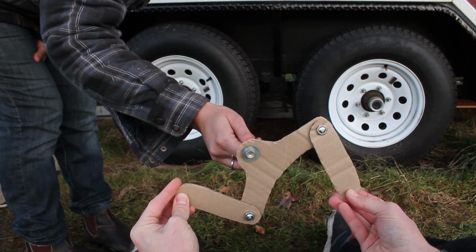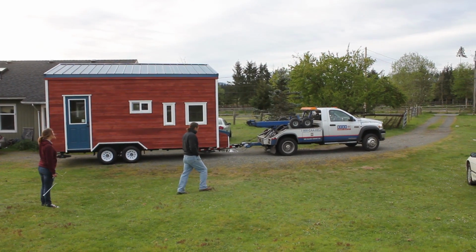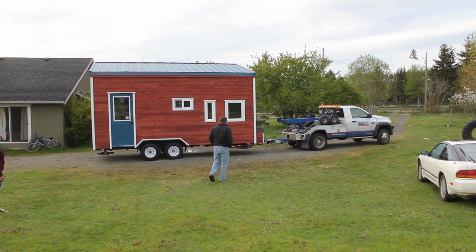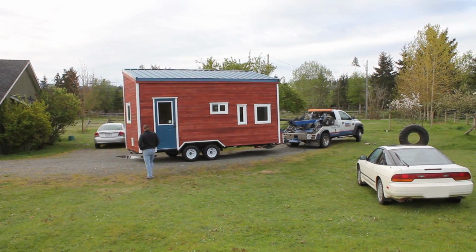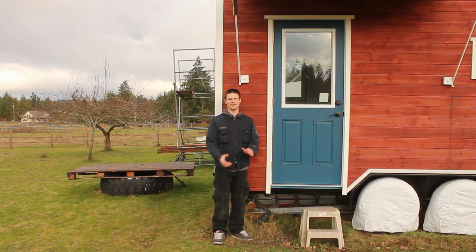So, this is an awfully elaborate explanation, but what we wanted to share was the details of our incorrect use of the trailer and how it caused a somewhat stressful and quite bewildering experience for our first tiny house move. So hopefully that all made sense.